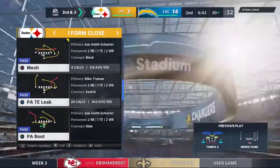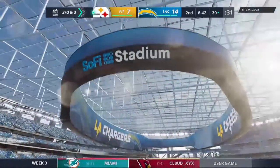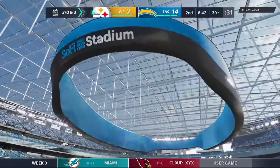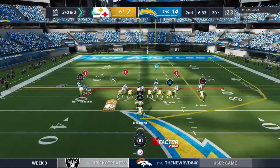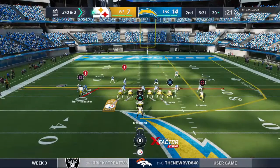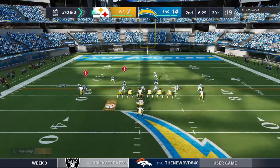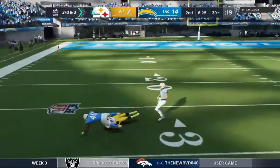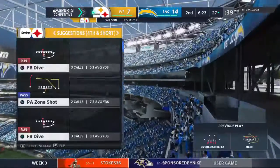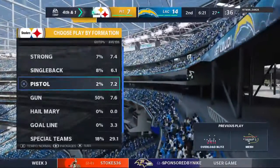A 7-yard gain on the play. And it's 3rd down. An extra cornerback now in the game for the Chargers here on 3rd. To throw is Wilson. Oh, look at that. A diving catch. 2 yards is all they'll get on the completion.